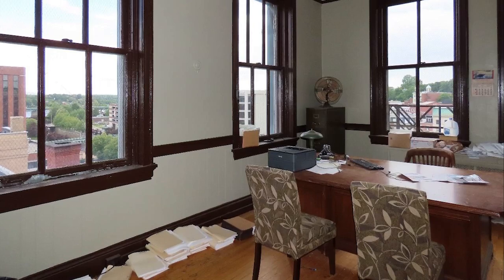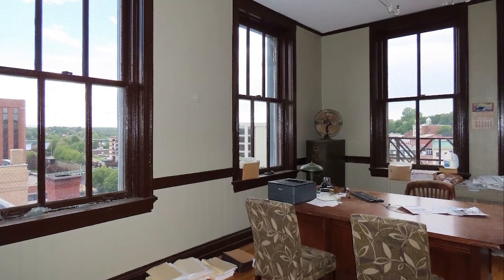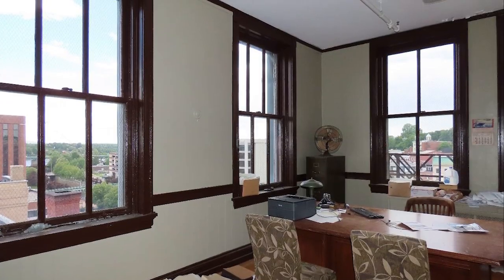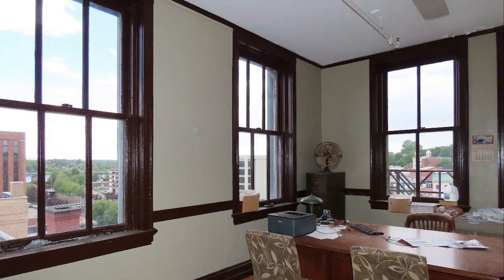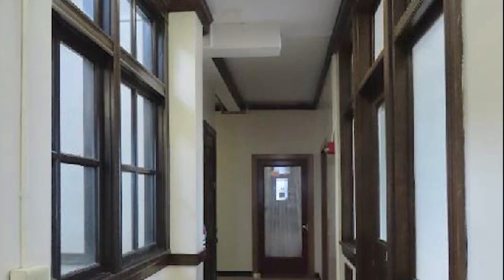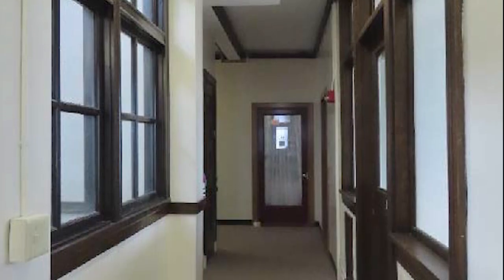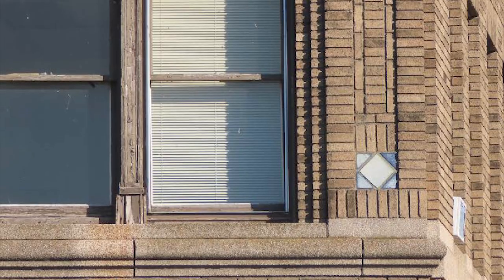The building had most recently been used for commercial office space, but hadn't been updated for at least 40 years. Fortunately, this left most of the original floor plan and historic interior intact. This included the central stairs, office doors with fixed transoms, window and door trim, and hardwood flooring. The same was true on the exterior.